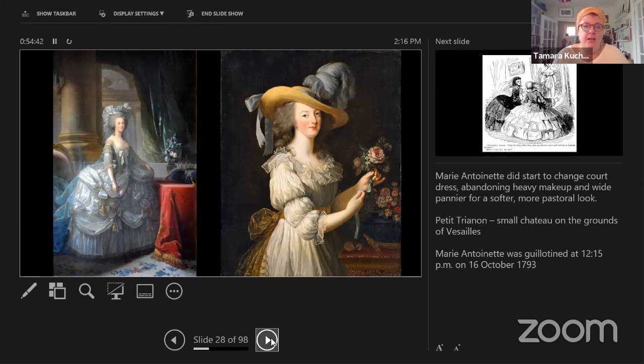Here we have two images of her, both from the same year. It's interesting to note as well that she really liked the idea of this sort of English country pastoral life. So she wanted to bring that more into court fashion. She spent more time at the Petit Trianon, which was a small chateau on the grounds of Versailles. Her end, of course, was in 1793 with the French Revolution, when she was guillotined.